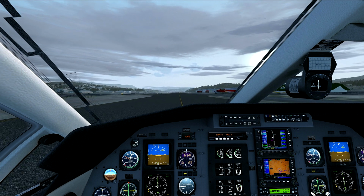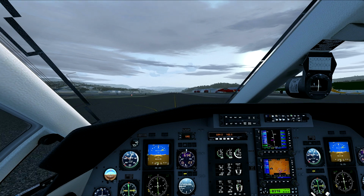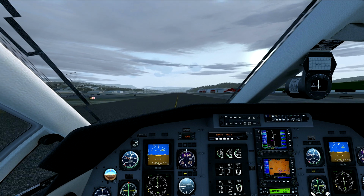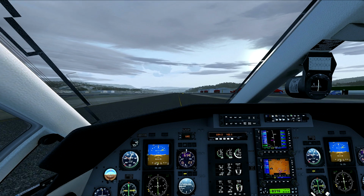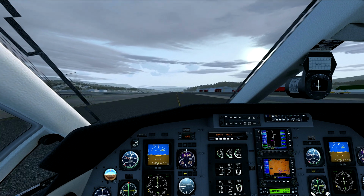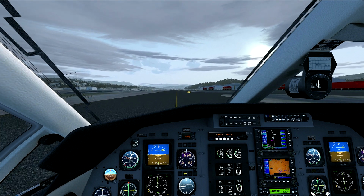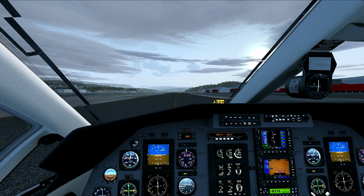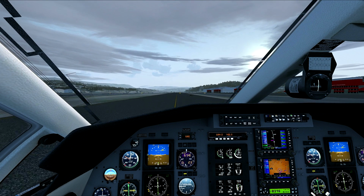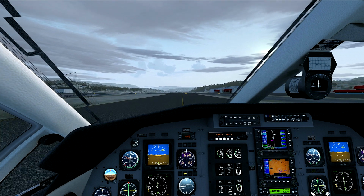So we made it to Eagle County, and this is considered a very dangerous airport. I've been into much harder airports to land at. There's plenty of runway here, 9,000 feet. And we'll take the next taxiway. That was Charlie 2. This one we don't know what it is.